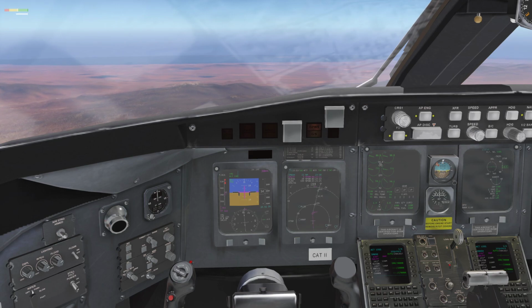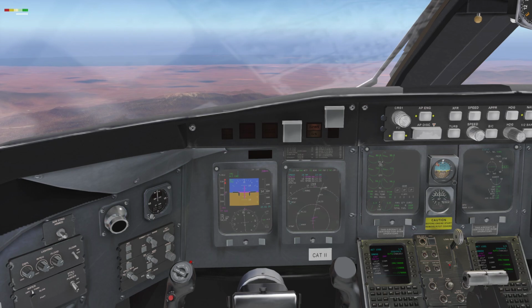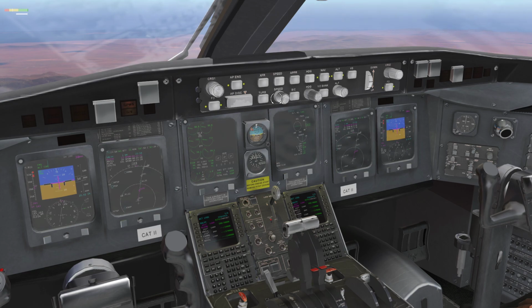Los Angeles Center, Legacy 522, Papa Mike, 5 miles east of Avenal VOR at 7-5, request flight following direct. 522 Papa Mike, LA Center, radar contact, squawk 2772. 2772, 2 Papa Mike. Cosmic Girl 01 Heavy, radar contact, correction, contact departure. 7253 Golf, Bakersfield Tower, runway 30 right, clear for takeoff. Cosmic Girl 01 Heavy, Joshua departure, radar contact, climb and maintain 13000.